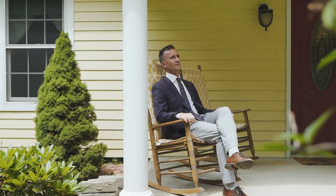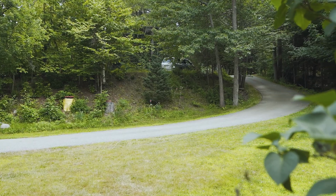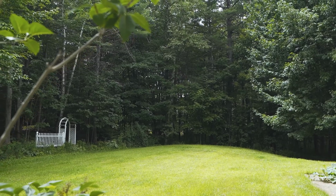Such a feeling of calm and peacefulness when I visit this property. Whether it's the sloping driveway or the canopy that surrounds this lush green grass, this is a truly remarkable property that I cannot wait to show you.